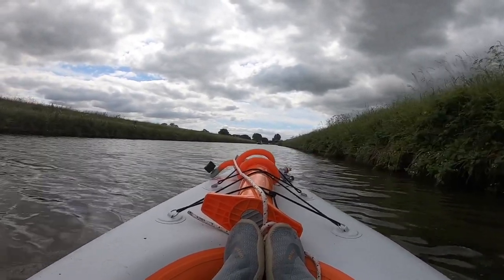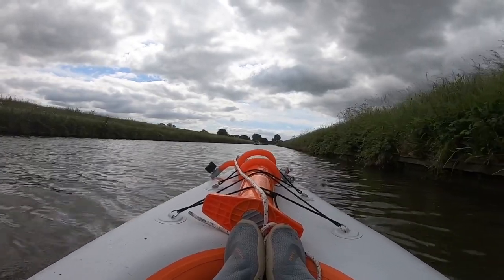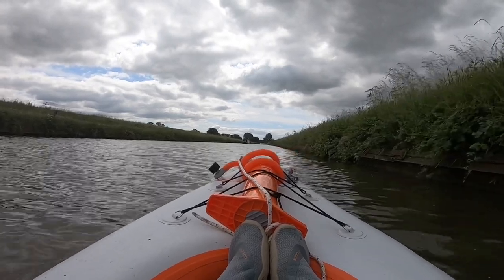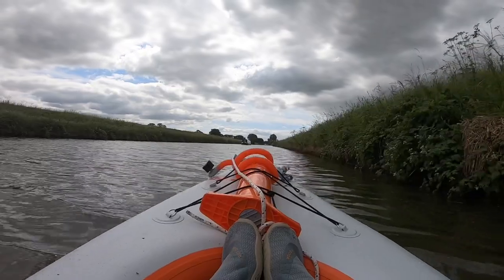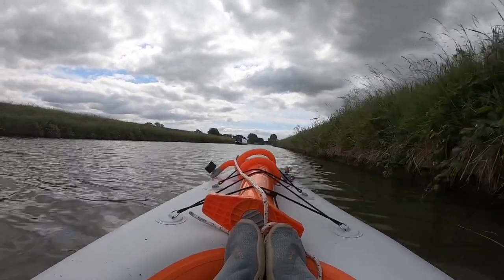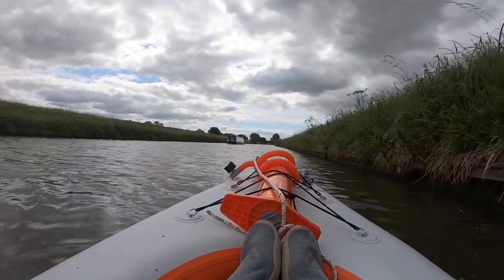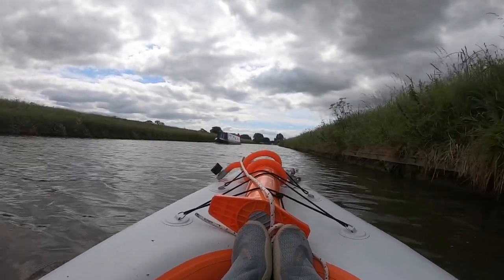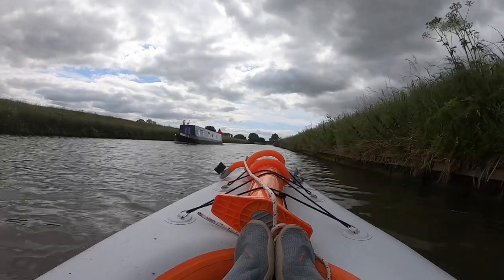So this looks like the first narrow boat that's actually been on the water or passed me today. Hopefully there won't be so much wake from this one. Problem is, when these big old boats come flying past you, they kick up the water, and it doesn't just flatten out quickly. It takes ages for the water to flatten out, so you're being buffeted for, you know, 5-10 minutes.